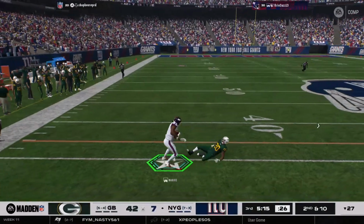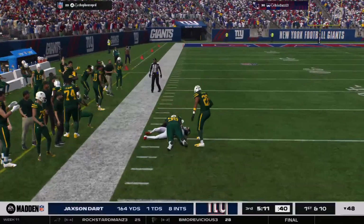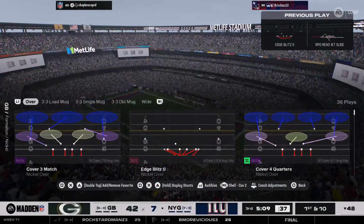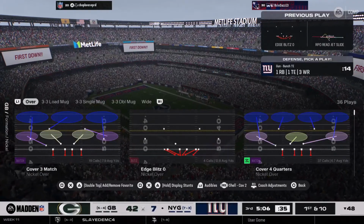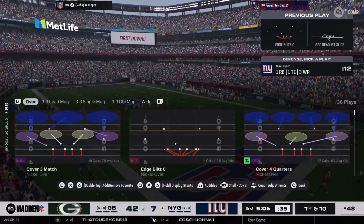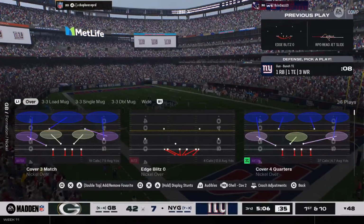Quick one to the outside by Dart. He is brought to a stop after he found plenty of room there to run. I think my favorite part was the magic he worked after the catch. The way he took the completion and made so much more out of it by adding all the extra yardage.